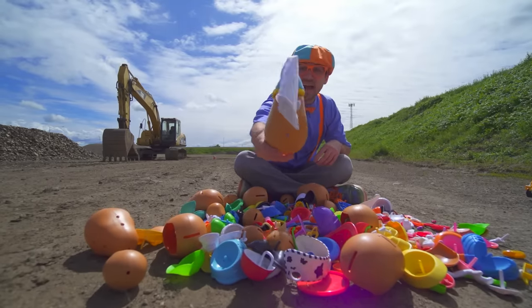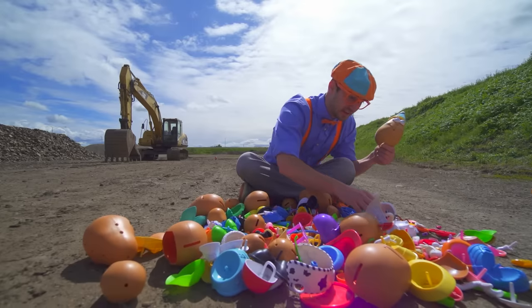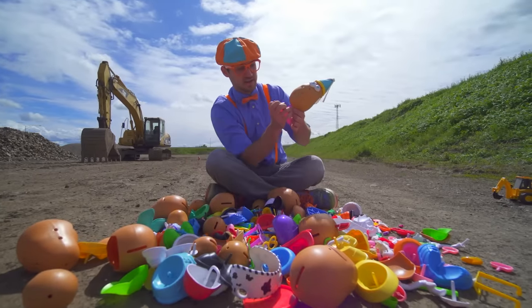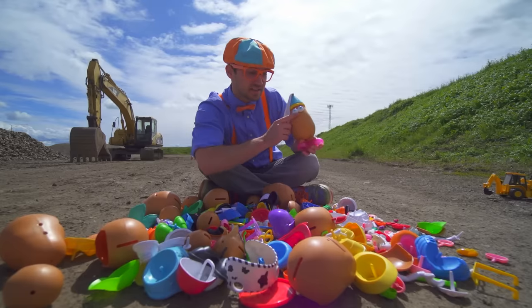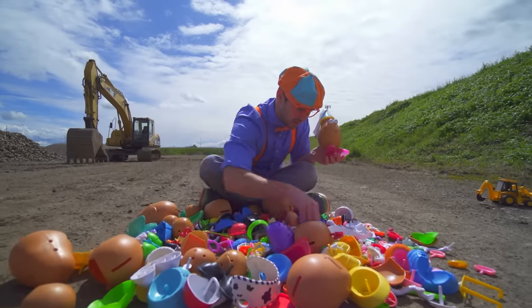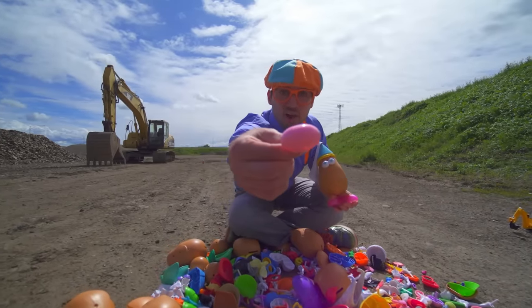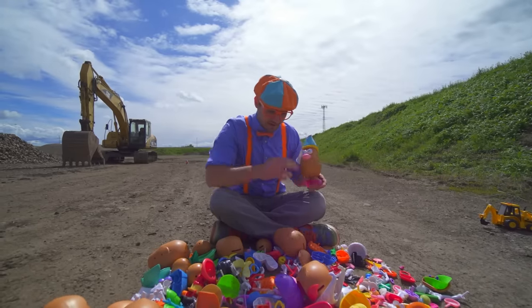Nice little princess hat. Hello. Let's find some more princess stuff. And ooh, nice high heel shoes. Perfect. Put it right there. And we already have the eyes, so let's find a nose. Where's a nose? Here's a nose, a pink nose. Okay, put it right there.